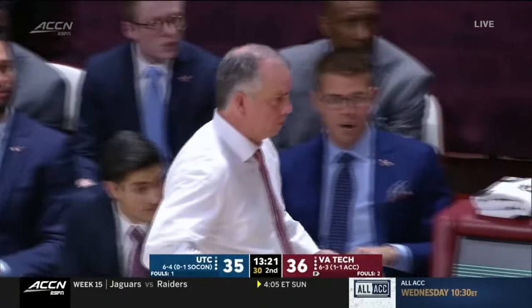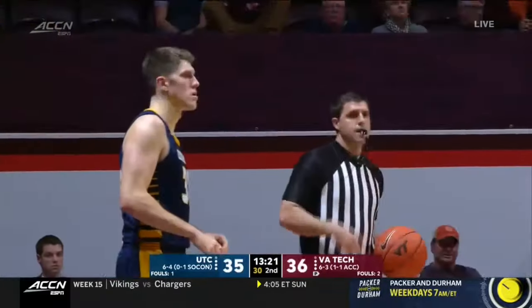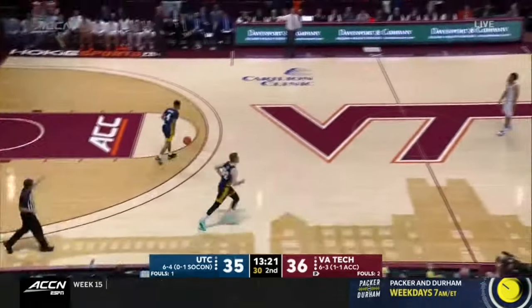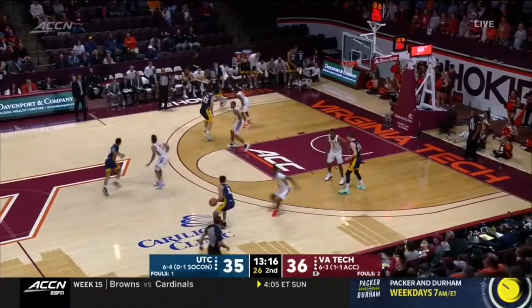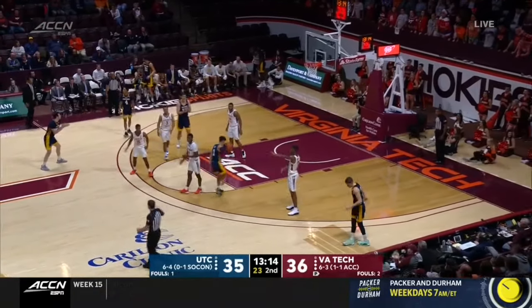Too much ISO and one-on-one right now for Coach Young's team. And that's not the way he coaches or the way he teaches. Do you think he's getting some flashbacks from the SoCon drag-out fights between Wofford and Chattanooga? It's a tough one. He said when you play Chattanooga, you can always expect a tough, grinded-out game. Well, look, that's a great basketball league. All right, the SoCon is terrific.